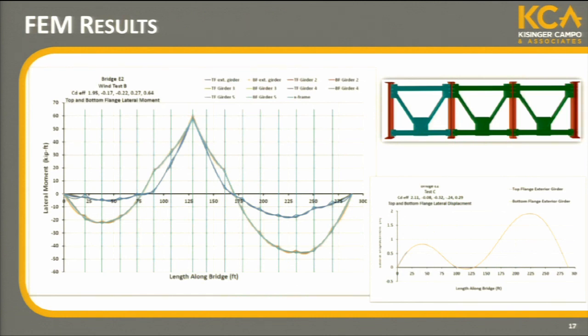And so what are our results? Well, let's look at this graph right here. The x-axis is the length along the girder. This is a 2-span bridge. The y-axis is the lateral flange deflections, and we're plotting the top flange and the bottom flange deflections for the exterior girder. And basically, you can't tell the difference between the two lines. Basically, the cross frames are holding those girders in place. There's no twisting. In the weak axis, the girders are bending about their weak axis.